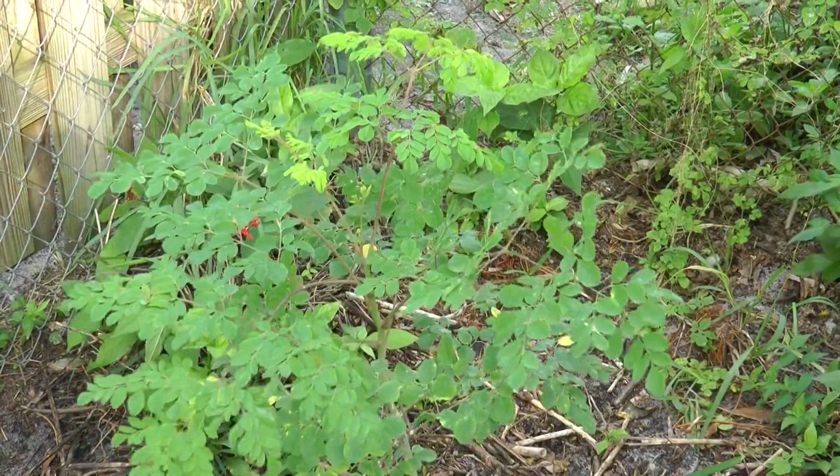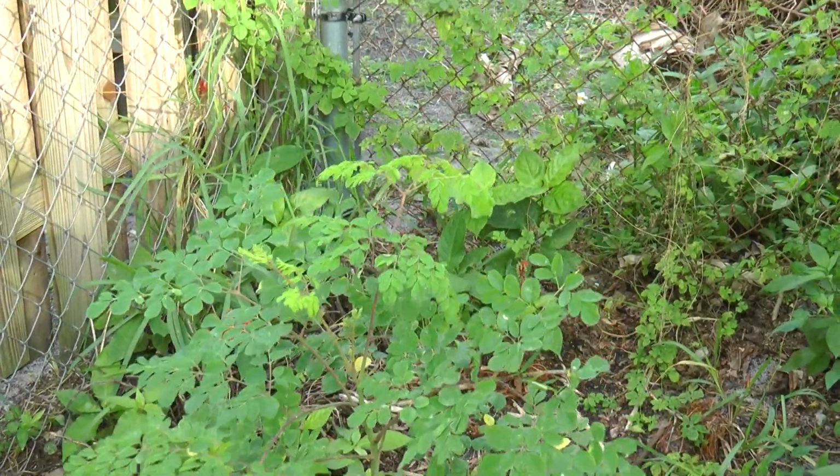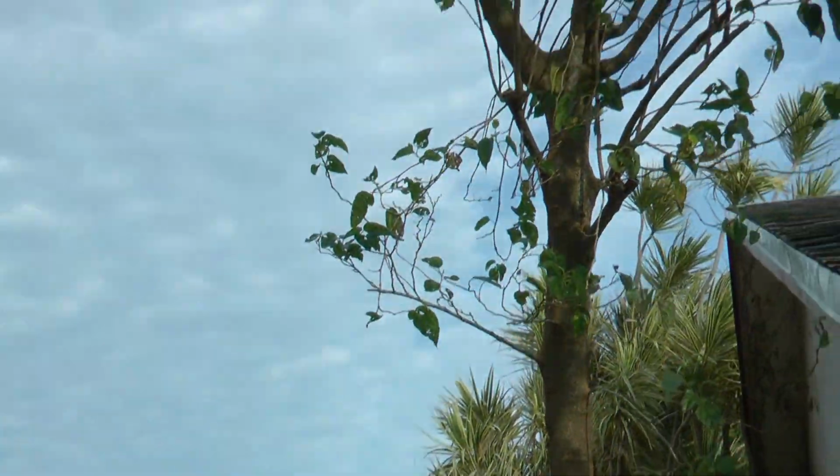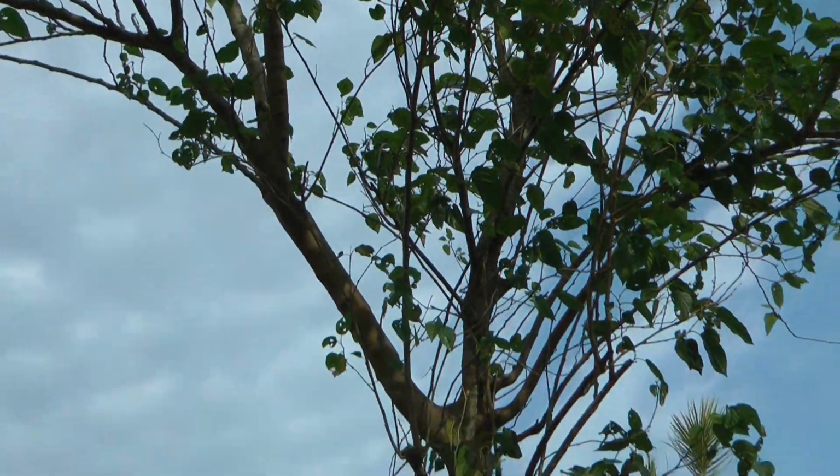But it's really high in protein, and it's really an excellent tree to grow in a lot of places like Africa. In back of that, I have a mulberry tree that's fruiting that I'm in the process of cutting down to plant something else there.